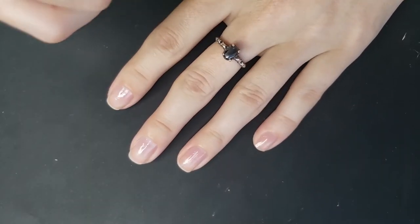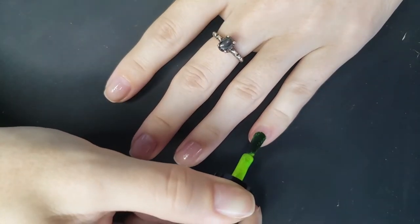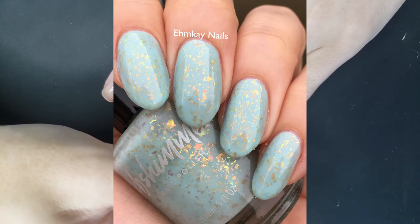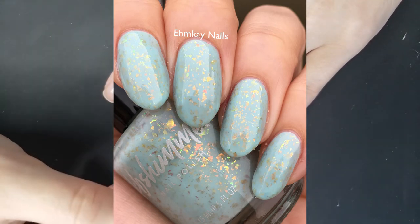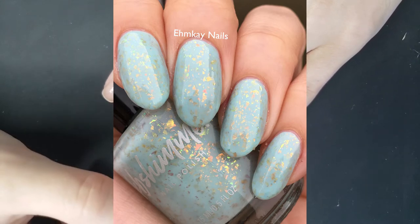For the specialty finish, I'm really trying to think. I honestly don't know. I really like another KB Shimmer polish. I'll try to put up a picture, at least of the bottle. There's a KB Shimmer polish that's kind of like a light blue base with a pearlescent-ish flaky in it. And it's so pretty. I do really like that, but I just don't know if that's my ideal.